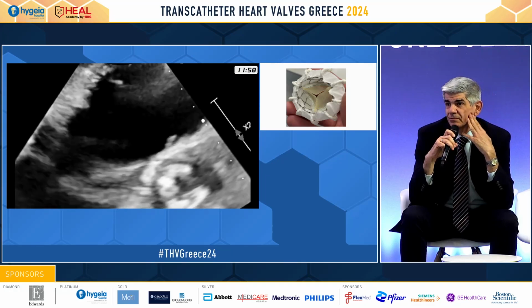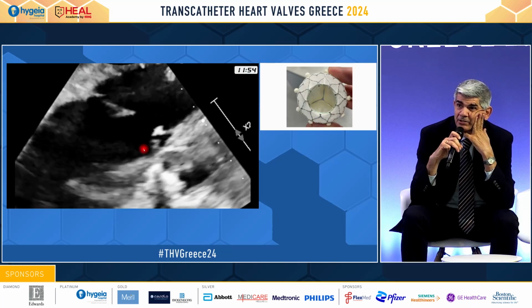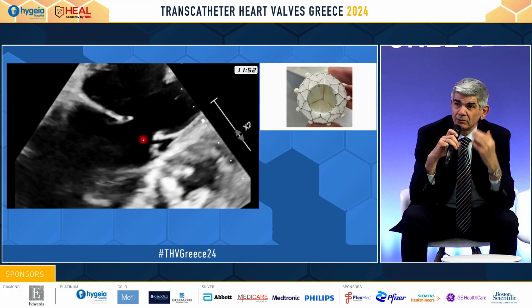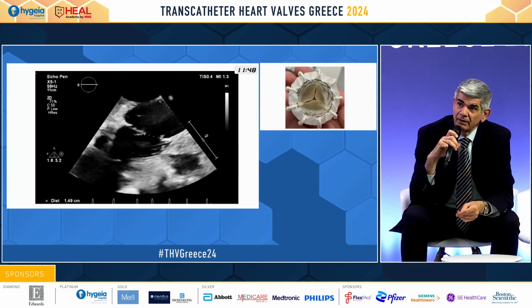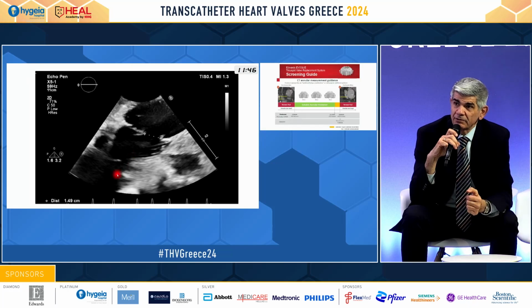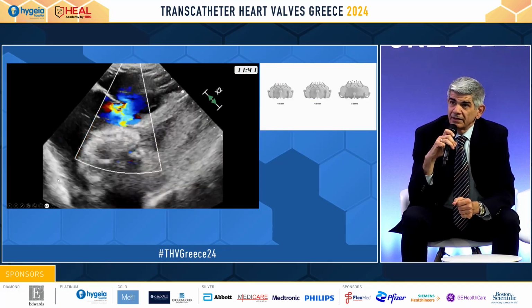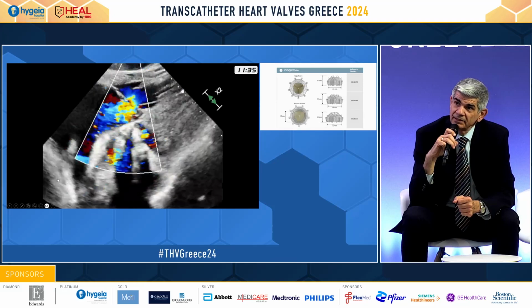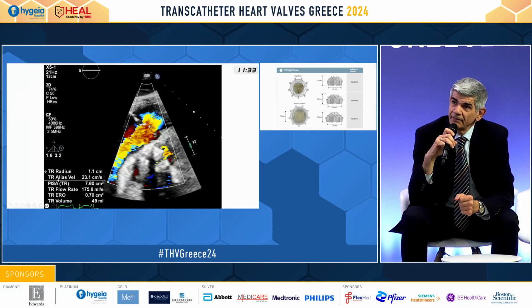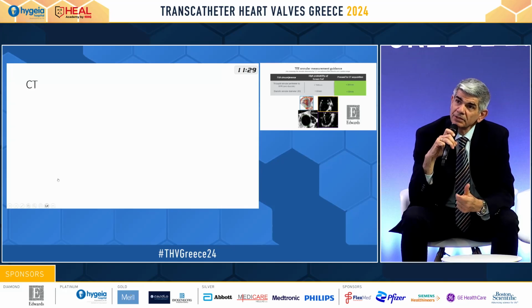You can see also the restricted septal leaflet here, very limited mobility, a big coaptation gap that would preclude the positioning of any edge-to-edge devices. And the coaptation gap was about 15. So again, these are transthoracic subcostal views that show torrential TR with an ERO of 0.7 square centimeters.